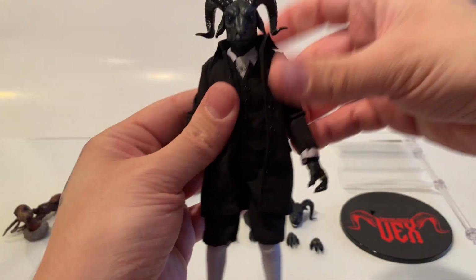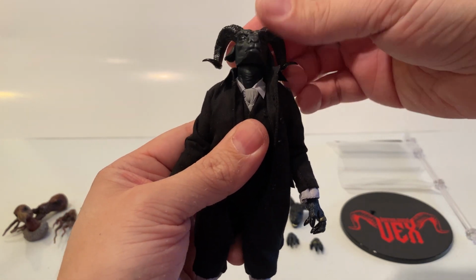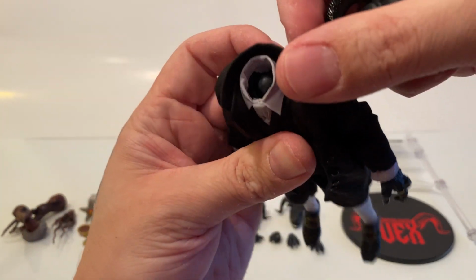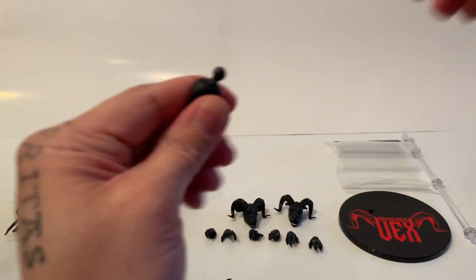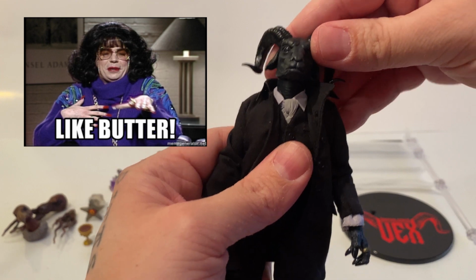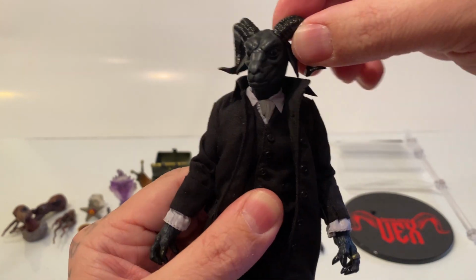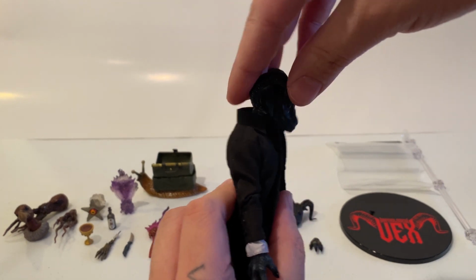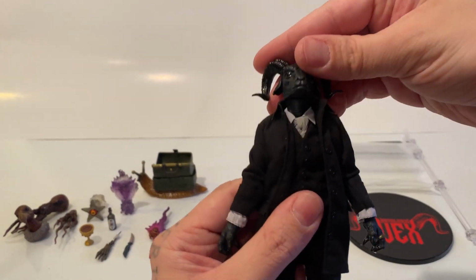He has... Ooh, nope. Wait. He has a... Boop. He's got a ball joint down there. He's got a ball joint up there. They swap super easily, like butter. He's got some good tilt. He's got rotation. He can look, not really look up that much. He can look all the way down. All the way.